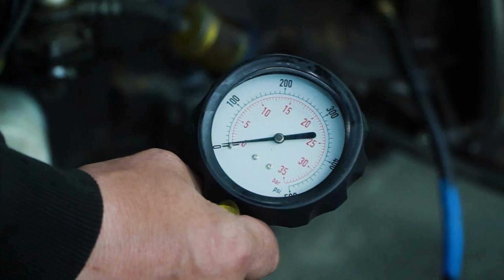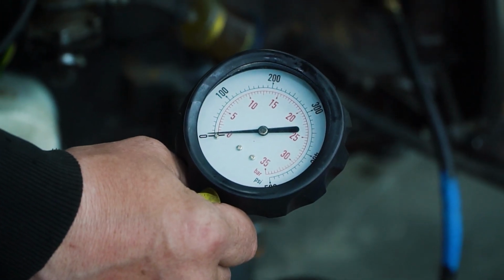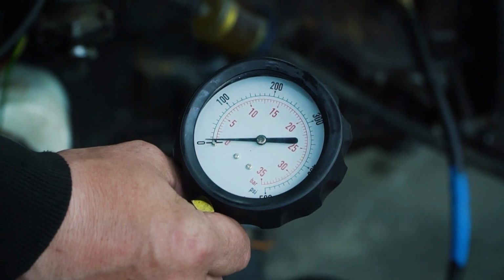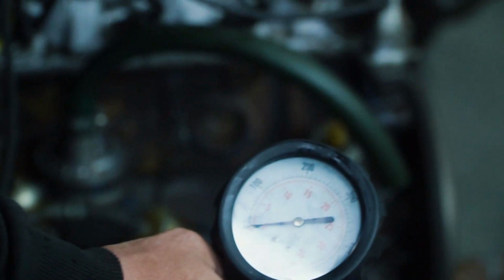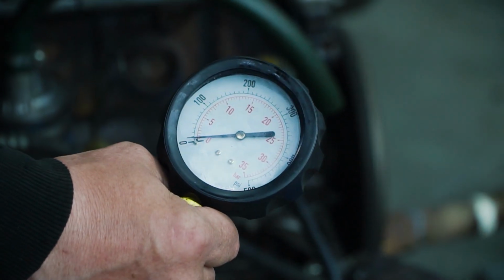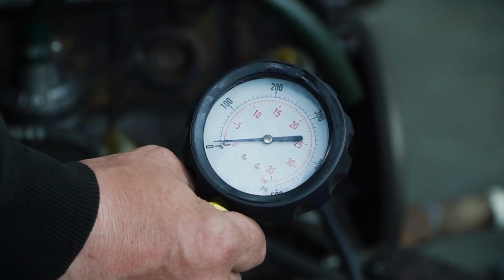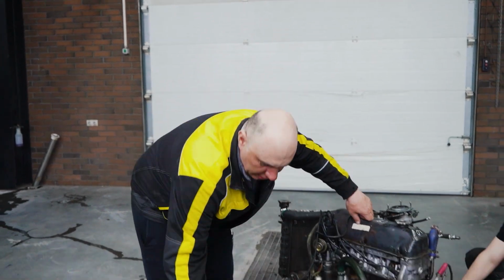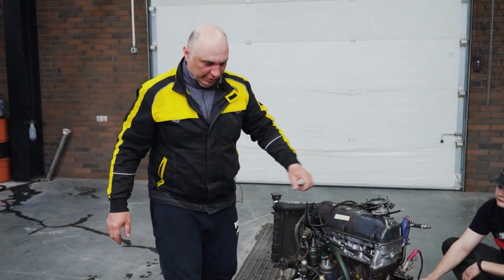The pressure is still at 0, but as soon as you give it a tiny bit of gas, the pressure immediately starts to rise. Before, you had to give it a lot of throttle for it to increase. So this might have actually worked after all. But let's not get ahead of ourselves. Now we're gonna let it run for a bit, and then we'll check the compression.